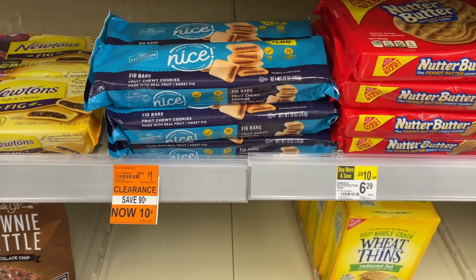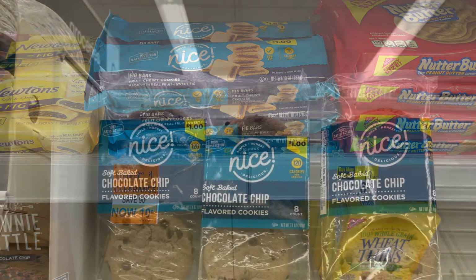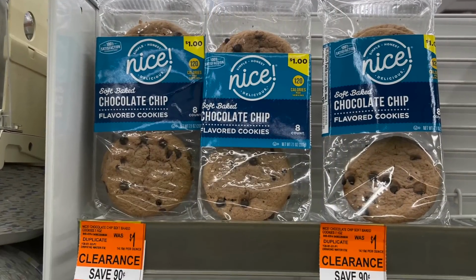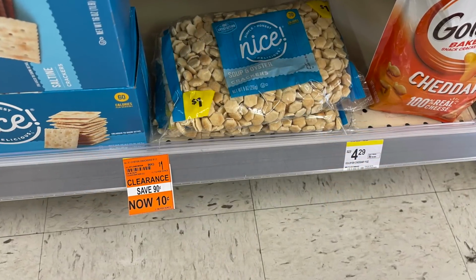And then my store had some excellent food clearance items. There were quite a few items that were only 10 cents. These fig bars, they had some chocolate chip cookies. They also had these oyster crackers. I did pick up a couple bags of these for only 10 cents.